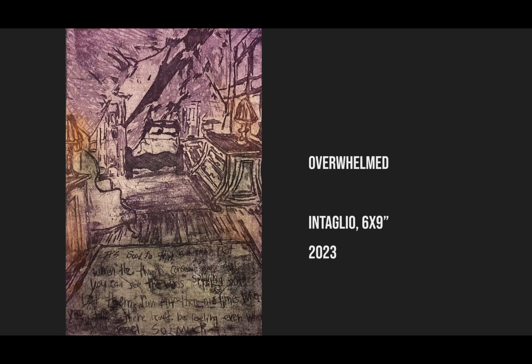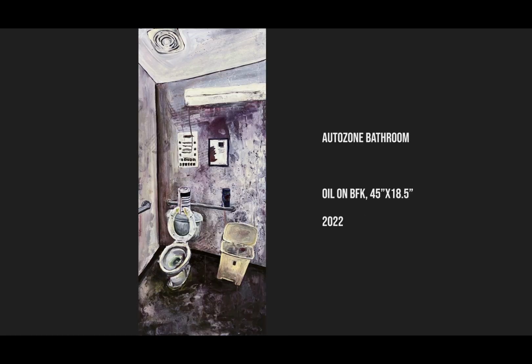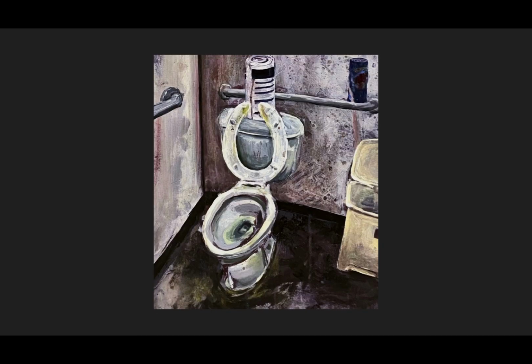This is Overwhelmed. It's a Pinterest board, and it's just reiterating how I feel about being in a space. AutoZone Bathroom. It's revamping how I feel in an AutoZone bathroom at the time. I was very angsty, and I walked on this work. It was a very dirty piece.